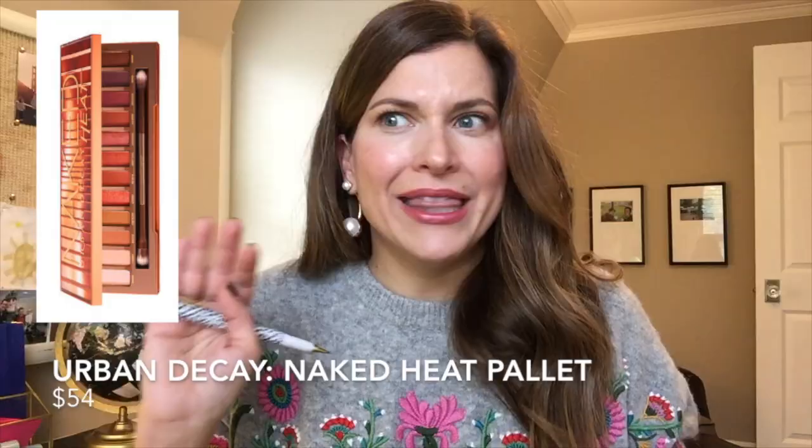I don't know if this is the thing that's going to change my eyeshadow game. And it did. This might be a life-changing palette. Is this the one that's going to change the game and up my eyeshadow game? I don't know. It could be. Sometimes you think that something's going to change your game, and it does. But I got the Urban Decay Naked Heat Palette from Sephora during the sale.